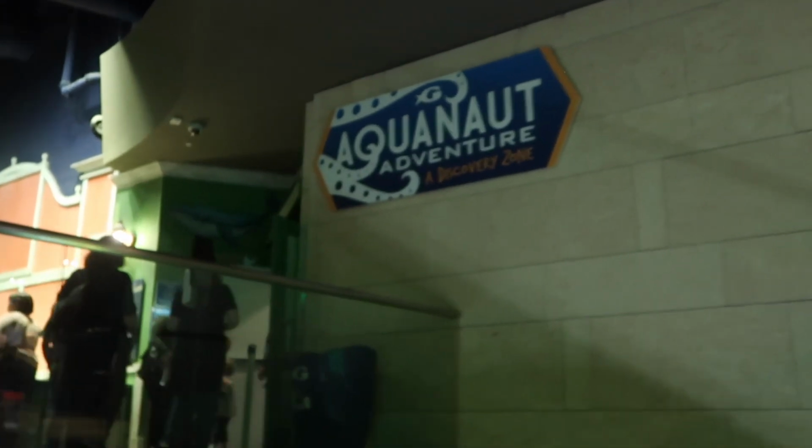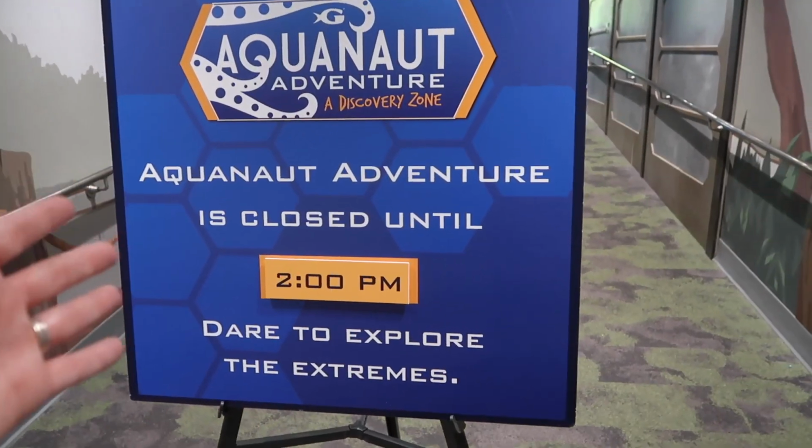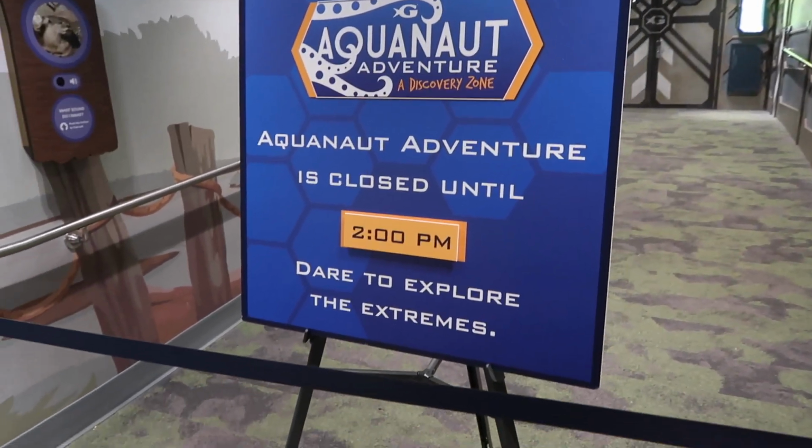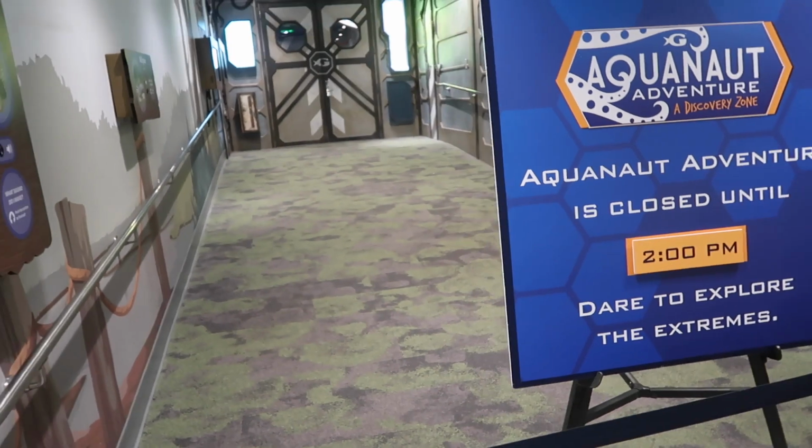Up the escalators, and you've got the Aquanaut Adventure Discovery Zone. There is more to see, because this is closed. There's tours going on back there, so they close it to the general public. I'm gonna be on an airplane at 2 o'clock, so definitely not gonna be able to stay around for that. So you've got some more to see when you come. Maybe I'd suggest coming here first before the tours take it over.